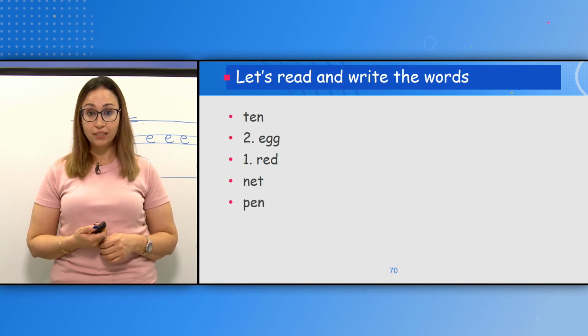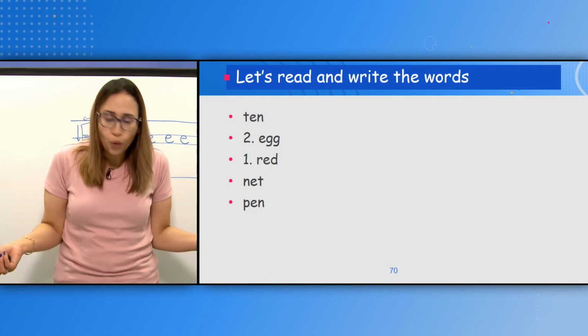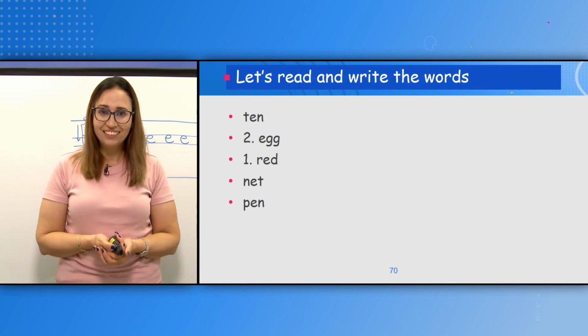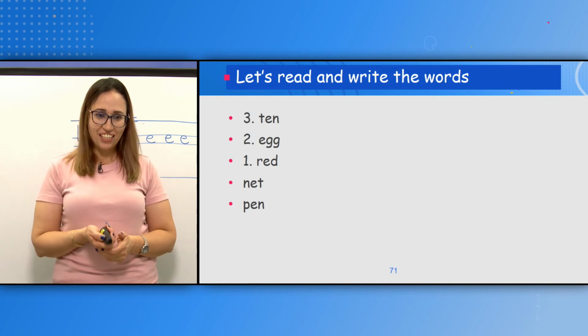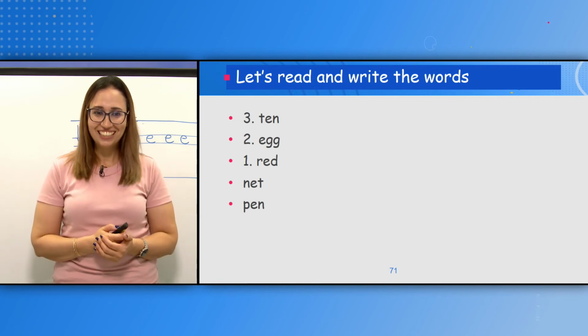Number three is ten. Where is the word ten? Try to find it. Yes, great job. I know you can do it. Number three is ten. The first one. Ten.